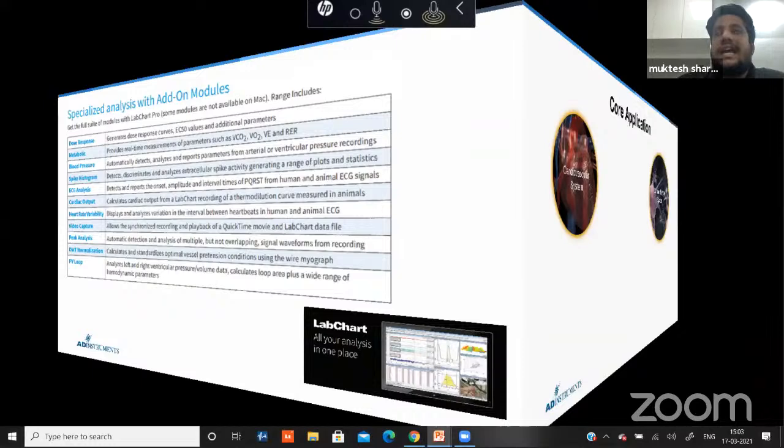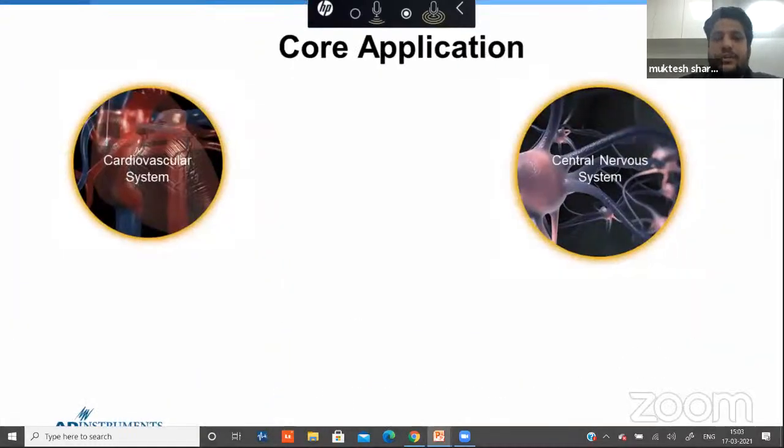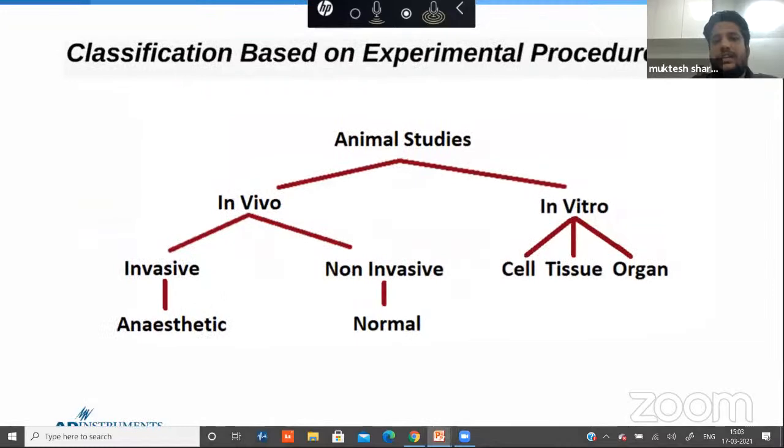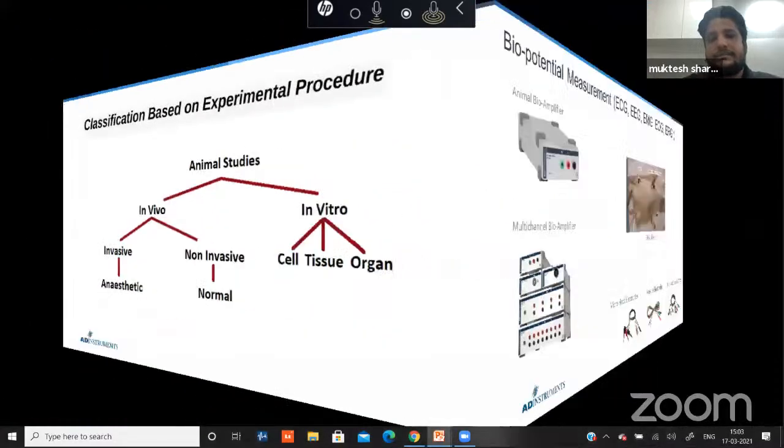So if we talk about the animal research, where we will focus more on core applications, what is cardiovascular and what is next is CNS. So if we talk about animal studies, we have in vivo and in vitro. In vivo studies, we have invasive techniques and non-invasive techniques. In vitro, we have cell, tissue, and organ baths. So this is the animal experiment bifurcation we have done on the basis of equipment which is available with us.